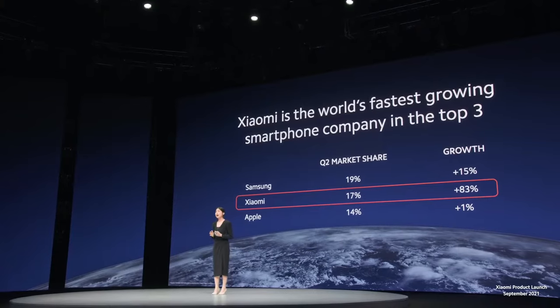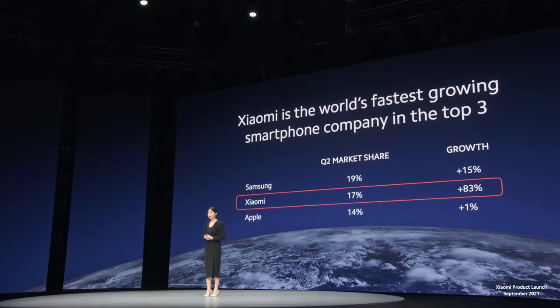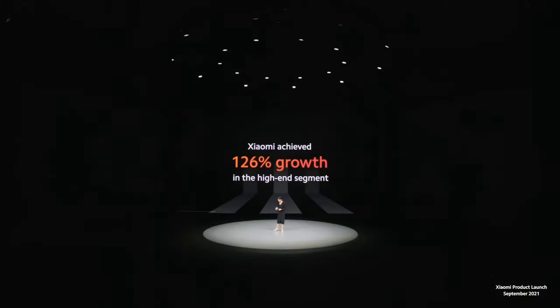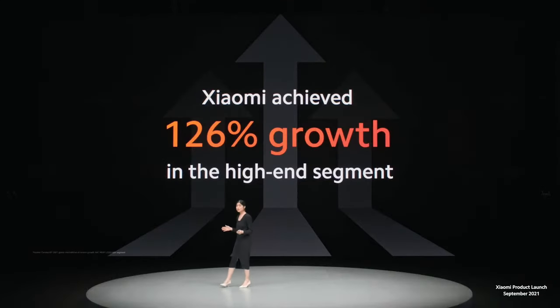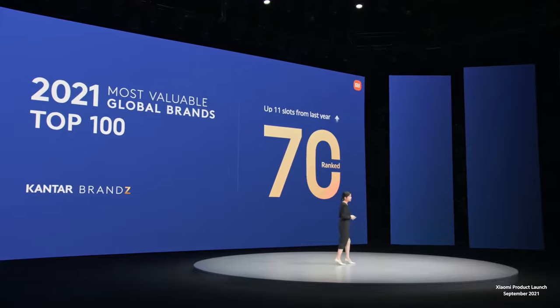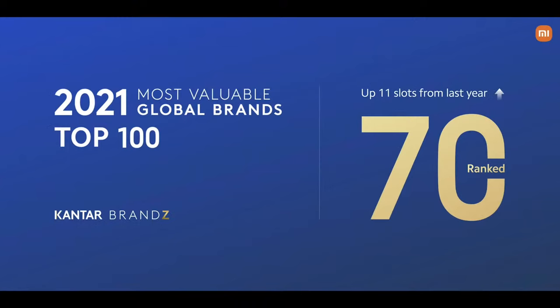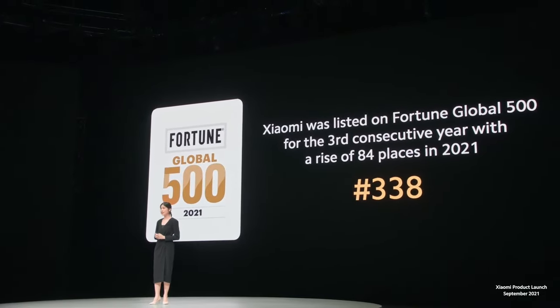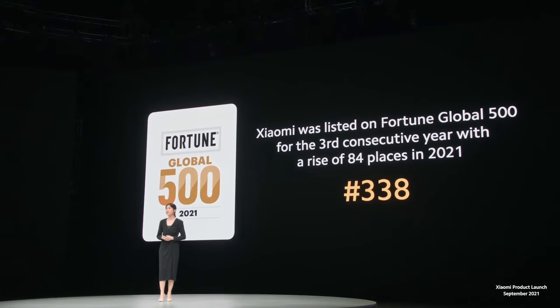In fact, not only are we one of the leading smartphone brands in the world, we are also the fastest growing smartphone company among the top three in the industry. Now, what's even more impressive is that we've achieved more than 100% growth in the high-end smartphone market. Now, on a bigger picture, among all the industries in the world, we are honored to be part of BrandZ's top 100 most valuable global brands. We also made it to the Fortune Global 500 list for the third consecutive year.